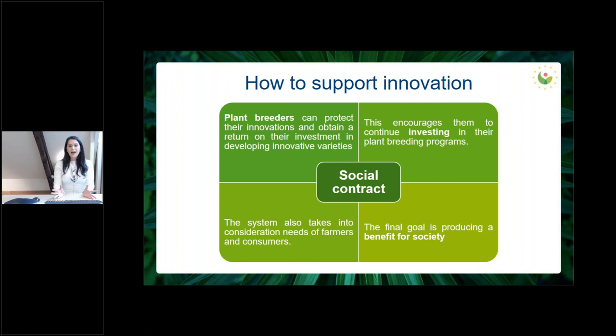So until now we said how innovation is important, what innovation can do, who are the innovators, but how do we protect it? So this is the moment where we talk about intellectual property rights and why we think that community plant variety rights in the European Union are the way to go to sustain all these objectives.